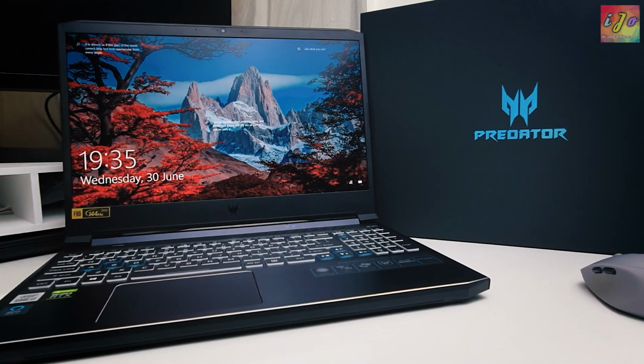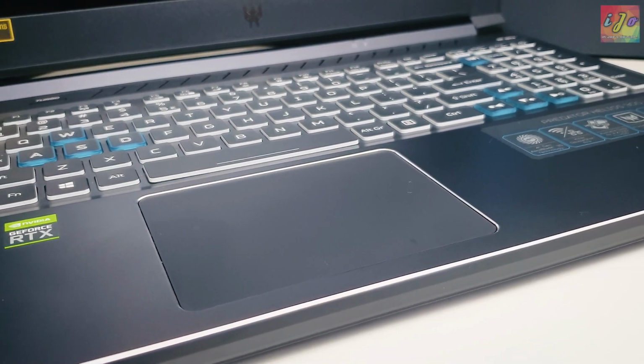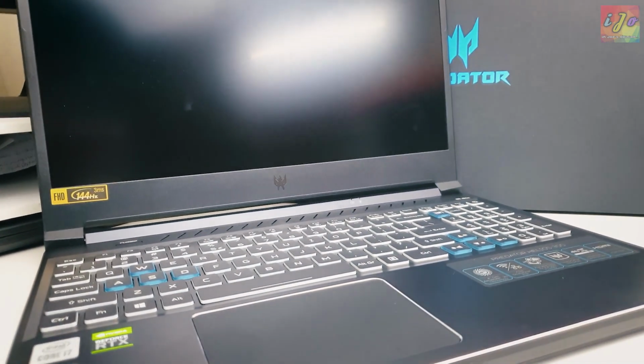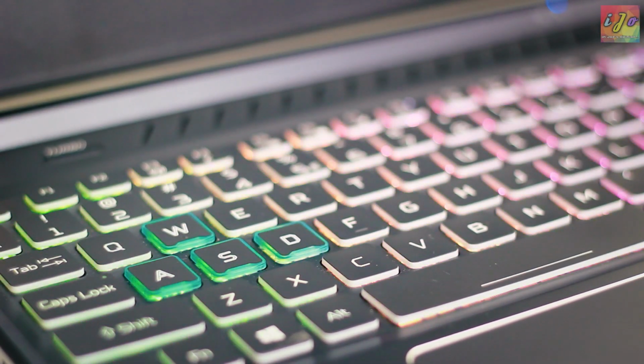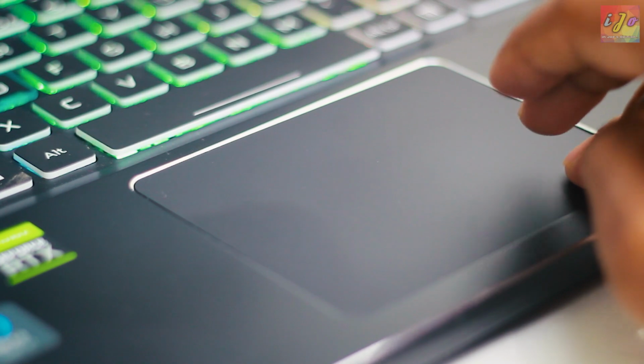The Helios 300 manages to accommodate a full-size keyboard and a well-proportioned trackpad. Being a gaming laptop, the trackpad position needs to be a bit further to the right so that your palm is clear while using the WASD keys. For normal typing, I did not feel this position to be awkward. But to be honest, most of you and me are not going to be using this keyboard for gaming, so it's no big deal. Apart from positioning, the trackpad is pretty accurate with all the gestures.